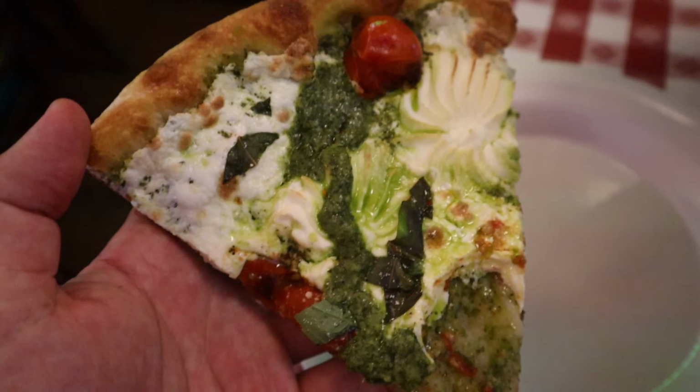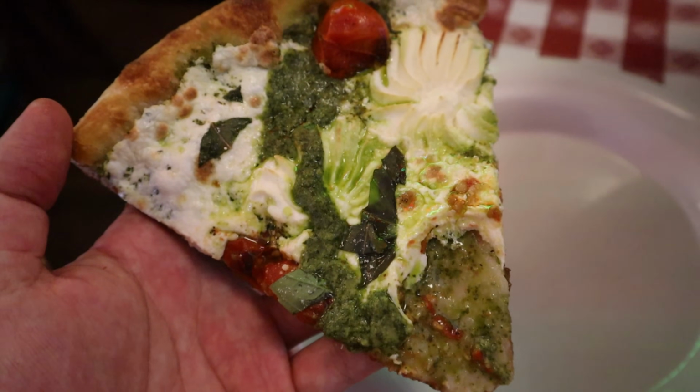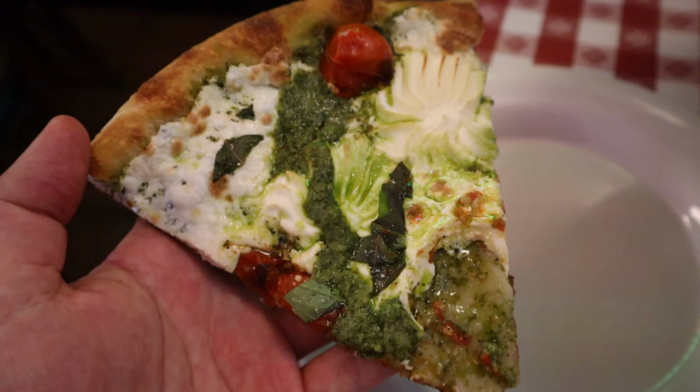And just like with any old school pizzeria, you've got the cheese, the pepper flakes, and the oregano. Take your pick. And this one is definitely going to be different than the pepperoni pizza, I'll tell you that.